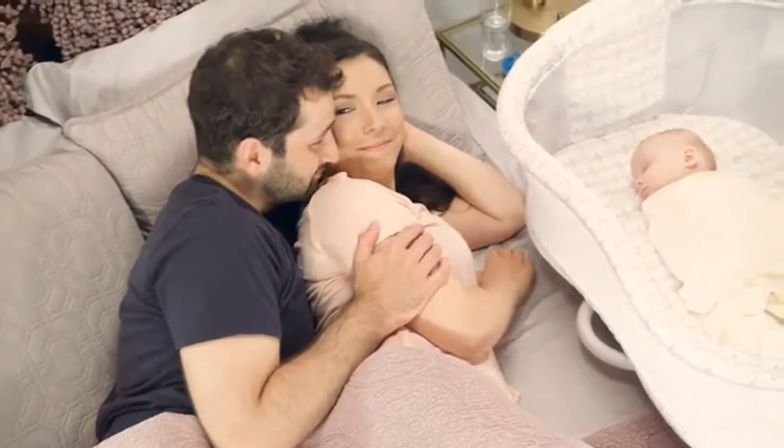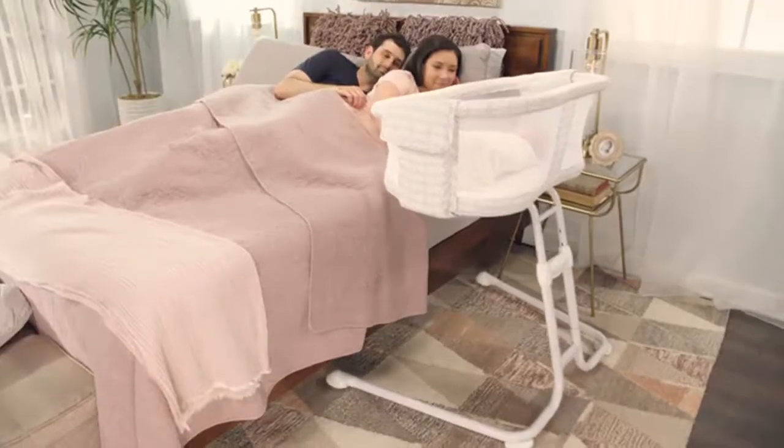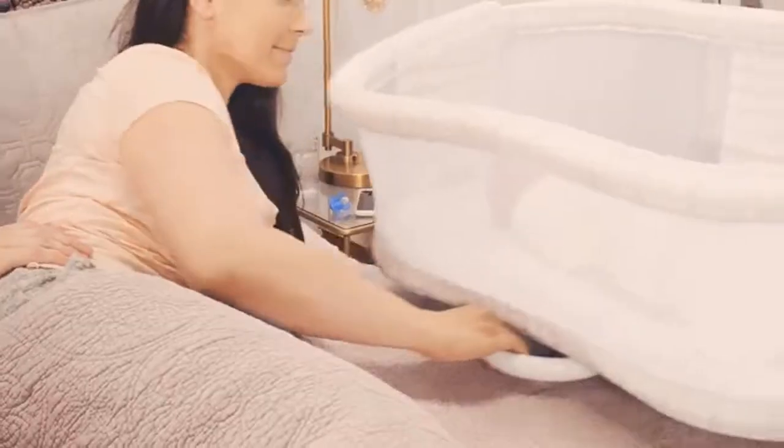Mornings are sweeter when you can wake up with your baby safely next to you. Introducing the Halo Bassinest Glide Sleeper, the only bassinet that slides across the floor to bring your baby closer to you for safe, sound sleep.